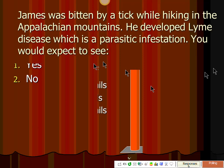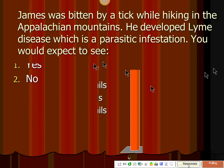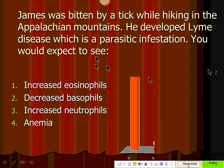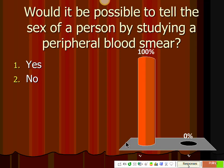And here's another one. Would it be possible to tell the sex of a person by studying a peripheral blood smear? Yes, very good. Because if you see the bar body, you can definitely tell that this is a woman. If you don't see it, it could be either male or woman. But if you see the bar body, you can definitely tell that this is a woman, right? So you can tell the sex.